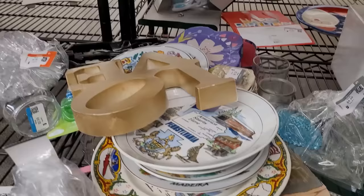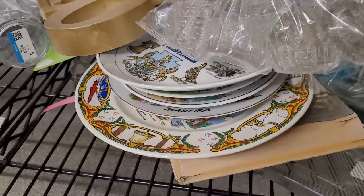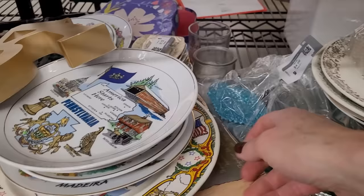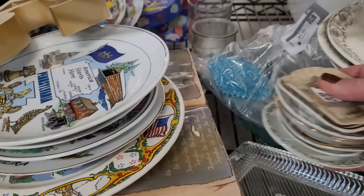I've spotted some baggies. Inside are some vintage glass salt dips, individual little salt cellars. They look to be quite old. $5 for the whole bag. There's another one right here. Let's see if I can carefully get to it. Oh, and look at this stack of little vintage saucers. These could be sauce trays, trinket dishes. They definitely have age to them. I'll grab those as well.